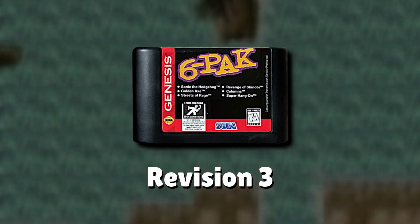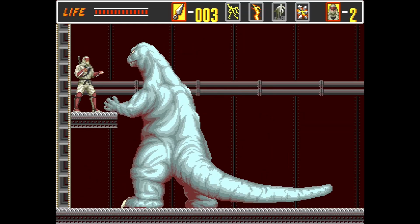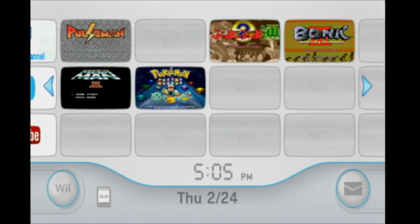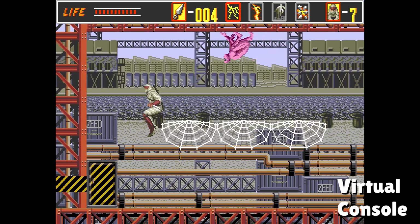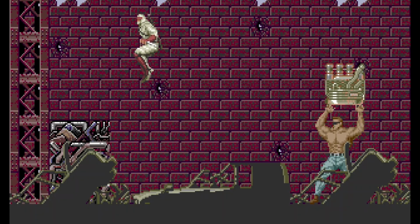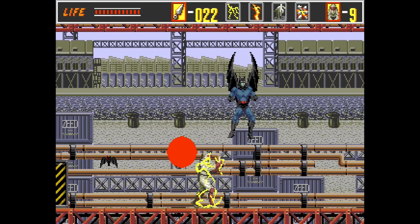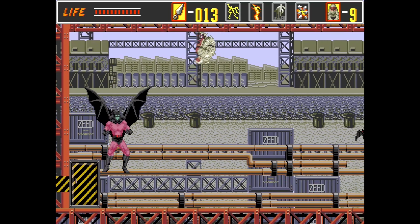Revision 3 was only released on the 6-pack cartridge. This one only made one change, and that was to Godzilla. Now he's just a skeleton. The game would also receive one more revision, but that was many years later on Virtual Console. To really play it safe, Spider-Man was colored in pink since Sega no longer had the rights to the character. Oddly, the Terminator was never changed in any of the revisions. I'm not sure why they changed the others, but not him. It's amazing to think that the original game had 4 different superhero characters without authorization.